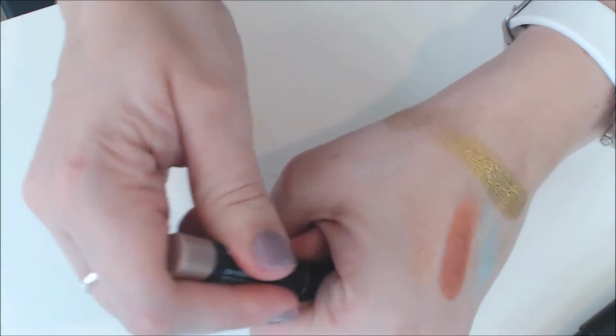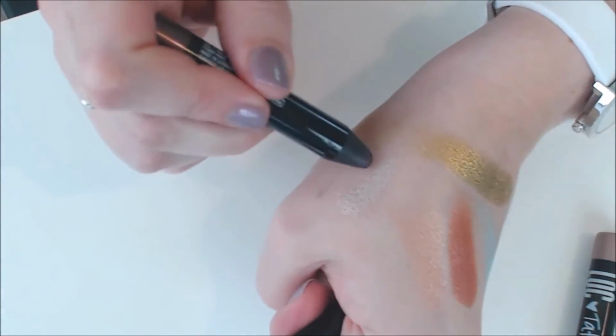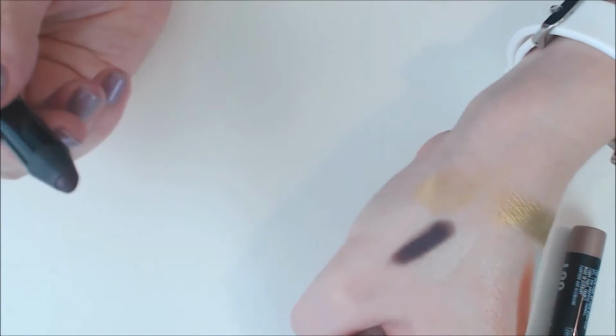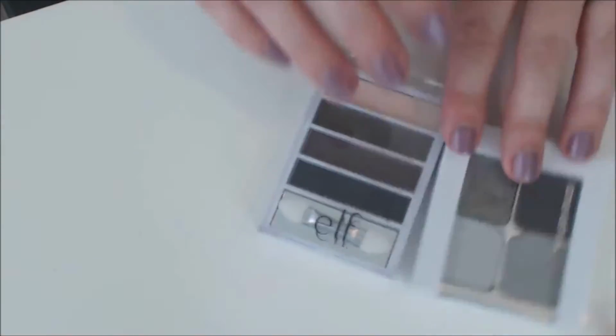I don't know why I never reach for shadow sticks, oops, but I don't. Like, look at that pretty champagne color, it's gorgeous, but I never use it. And then the purple, also gorgeous, very deep, but I never use it. So I'm gonna pass it on to someone who might use it.